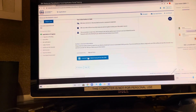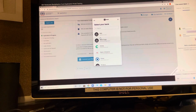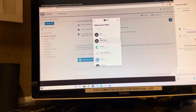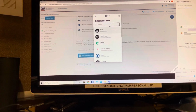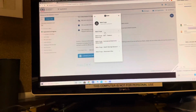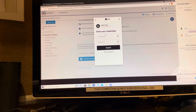Okay, so you'll see connect your bank account. Hopefully this comes through in the screen share. And this is obviously connecting to real live banks. So I'm not going to put in my commercial credentials here, but if I were, I can pick my relevant bank. Let's say it's Wells Fargo. Perfect. Wells Fargo has multiple available. I know I'm a Wells Fargo natural business customer, and then I can give that information.